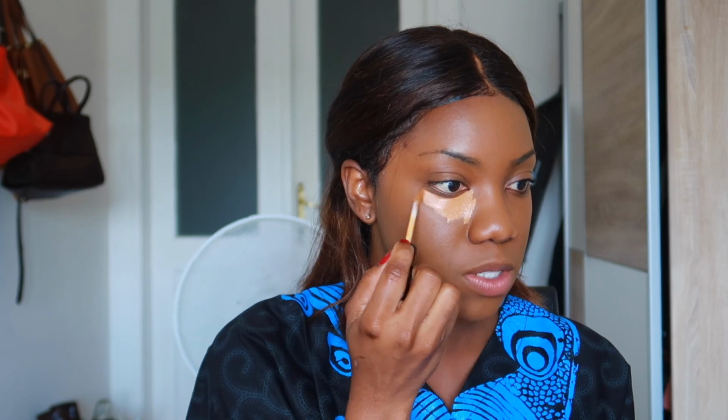Okay, now that I have that, I'm going to go in with my Can't Stop Won't Stop concealer in the shade Cappuccino. It has a really nice golden yellow tone, and that's why I picked it. And this concealer, just like the foundation, blends real nicely, and it's so easy to work with.